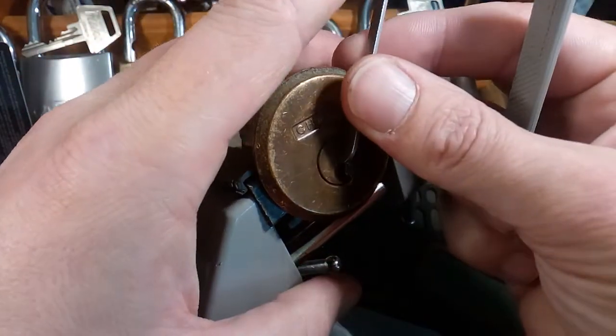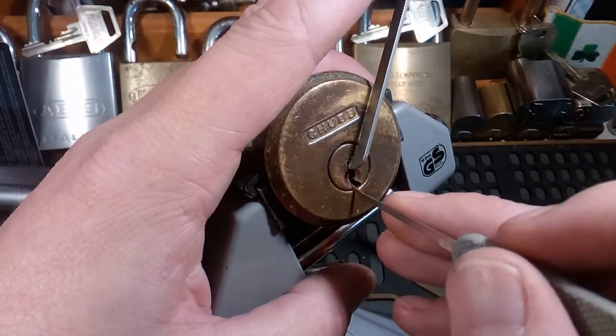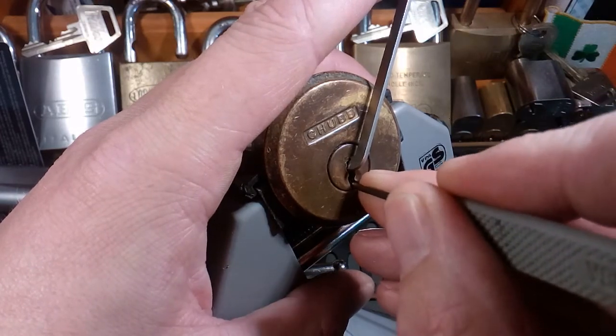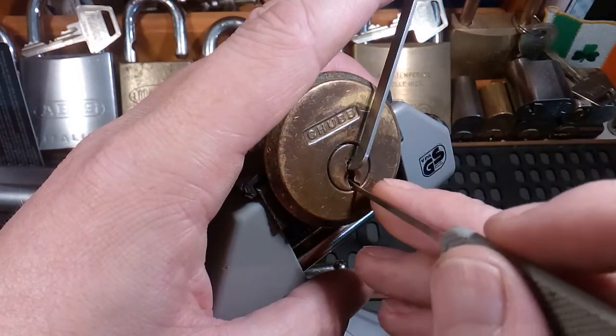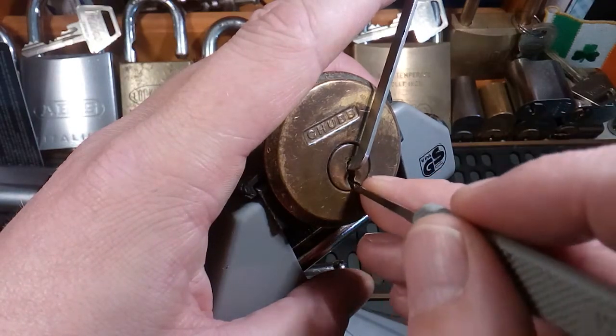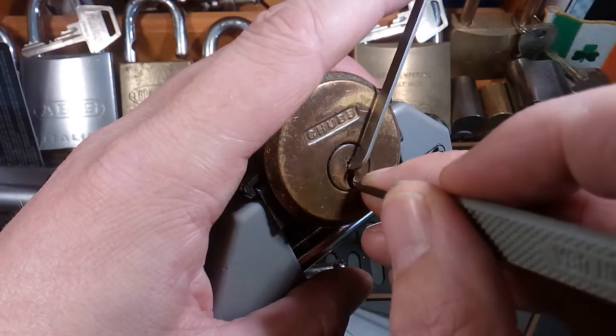Right, let's kick off. Let's go. Stock Lock Sunday. Chubb rim cylinder. Okay, let's see what we have. I need binders. Okay, pin 3 binds. Okay, really small click and straight into a false set. One loose. No, that was another click off 3. I think 4.